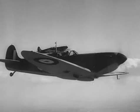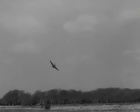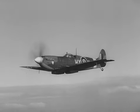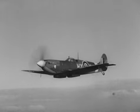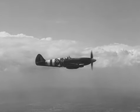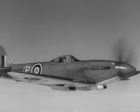Spitfire 1, Spitfire 5, Spitfire 9, the 14, the 21, and Seafire 15.